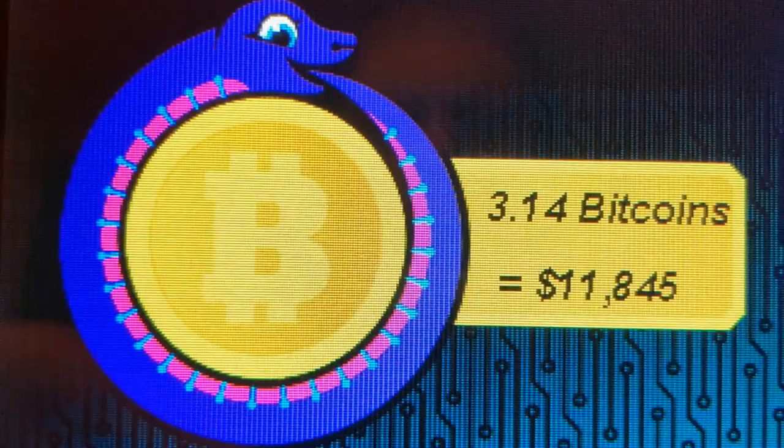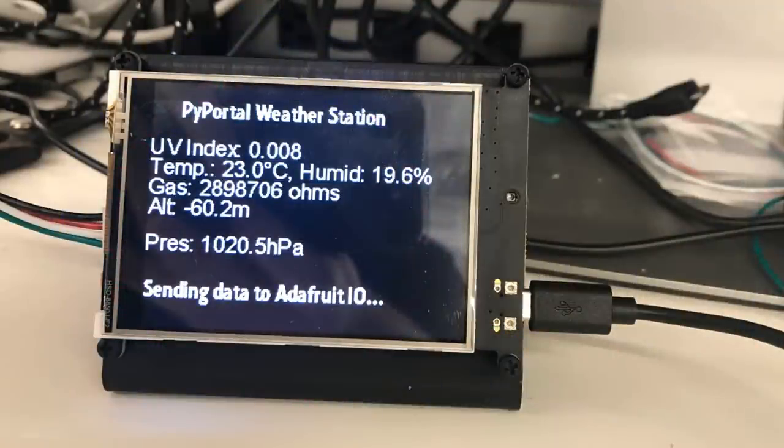We published the Bitcoin example. So this is their Bitcoin net worth. It'll calculate how much your Bitcoin's worth. Then we have the weather demo.